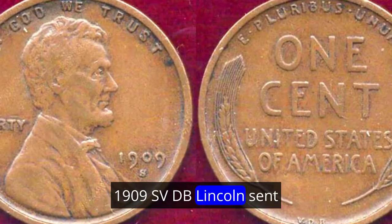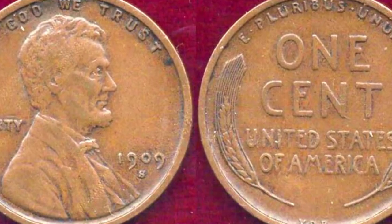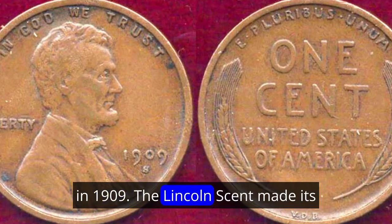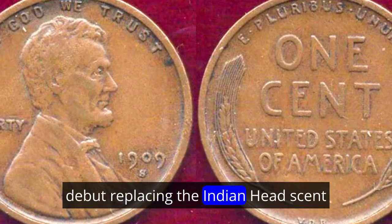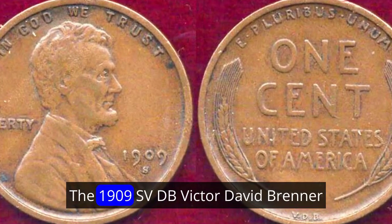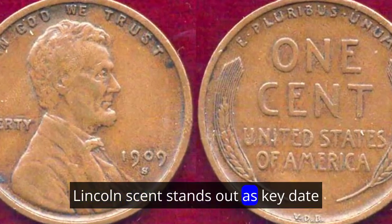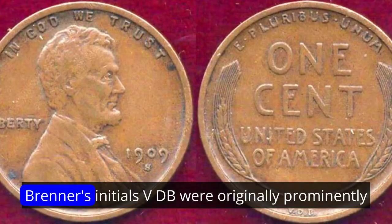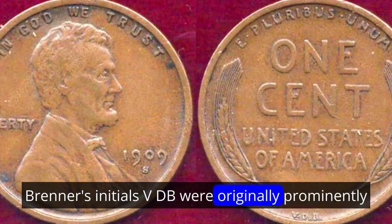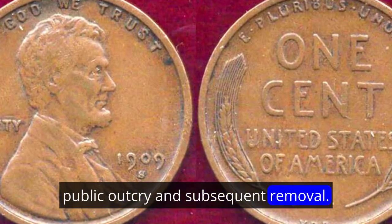1909 SVDB Lincoln Cent, the key date that echoes artistic significance. In 1909, the Lincoln Cent made its debut, replacing the Indian Head Cent. Among the various mintages, the 1909 SVDB, Victor David Brenner, Lincoln Cent stands out as a key date in the series. Brenner's initials, VDB, were originally prominently displayed on the reverse, leading to public outcry and subsequent removal.